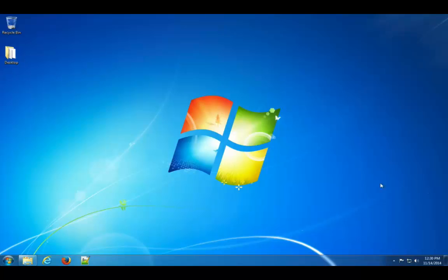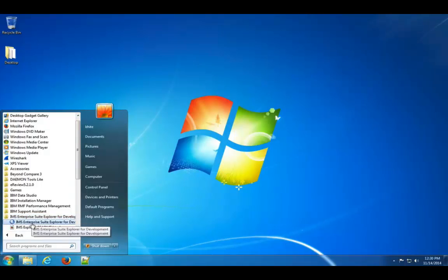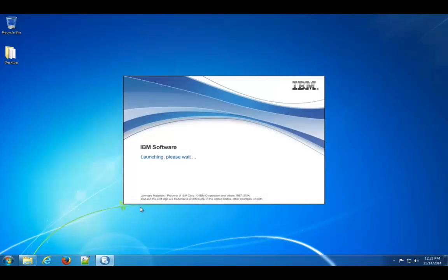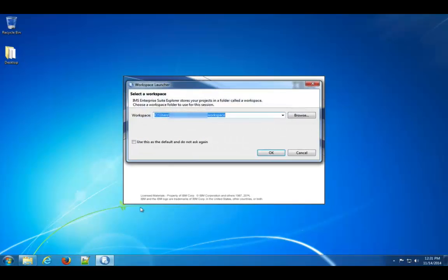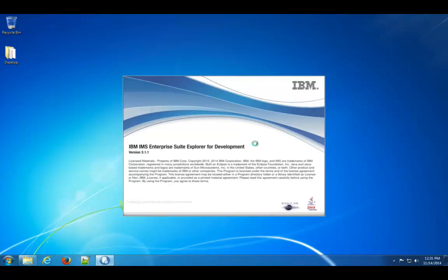So I'm going to go ahead now and launch the IMS Explorer for Development, and that's going to be under IMS Enterprise Suite Explorer for Development, and I'm going to click on this here. So you can choose where you want your workspace to be. I generally just take the default.